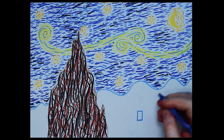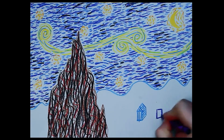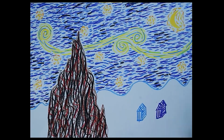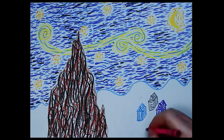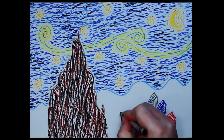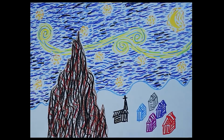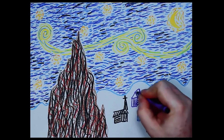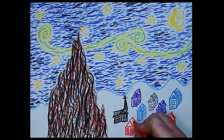When you're done with the tree, move on to the village, which will be down below the hills on the right side of the page. And there's really no wrong way to make that village, just a bunch of little houses. And those houses can be as simple as a square with a triangle on top, or you can add chimneys, doors, windows, whatever. But don't color the houses in. Just like we've been doing for everything else on the picture, use little lines to fill it with color.